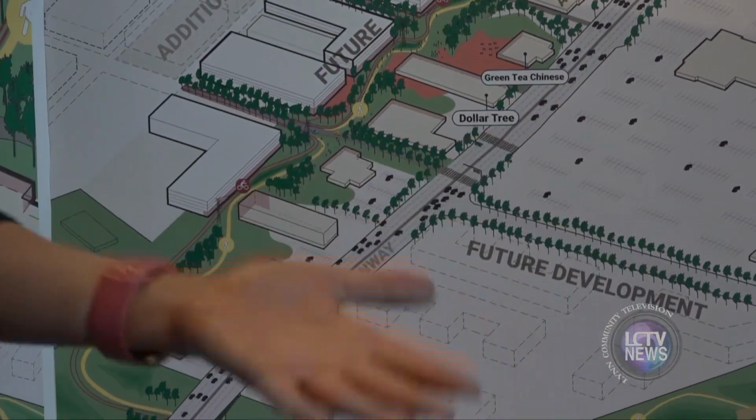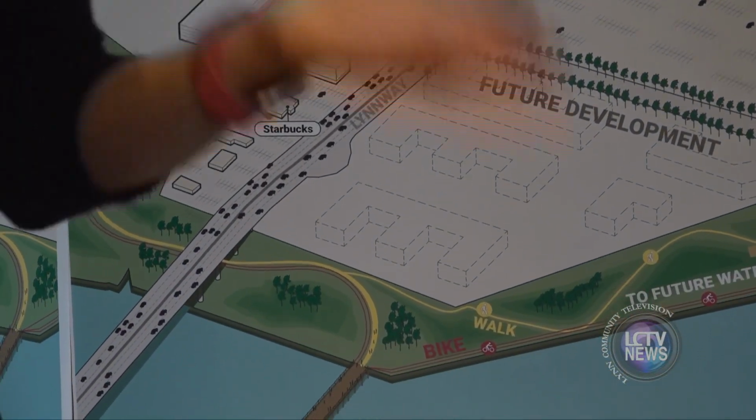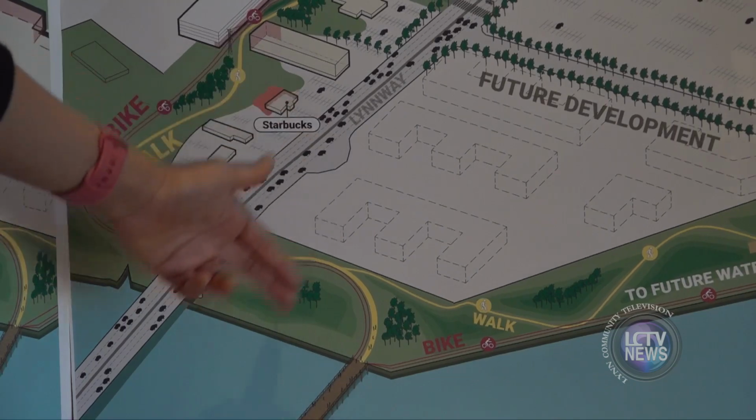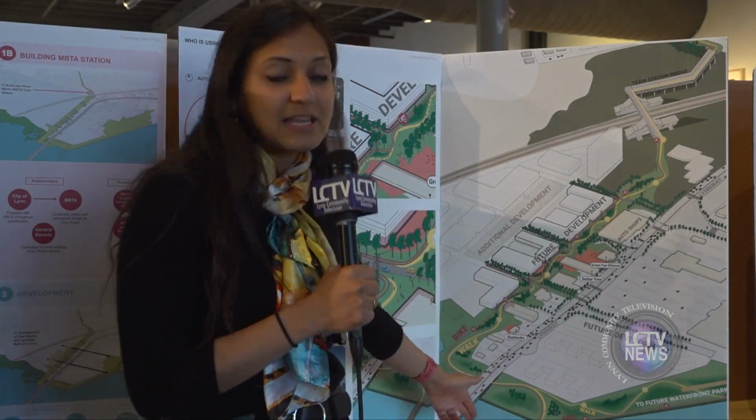So we're proposing that with our project, it's inclusive of the future development and actually encourages the future development to still think about the community. And lastly, we propose that it goes all the way down and extends to the fishing pier.